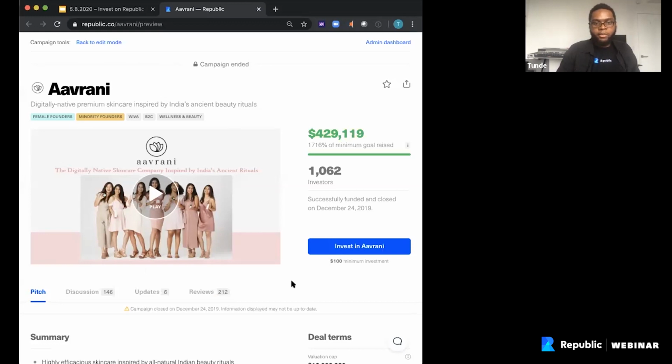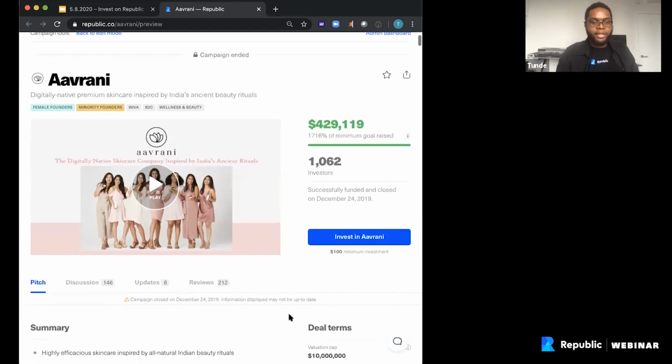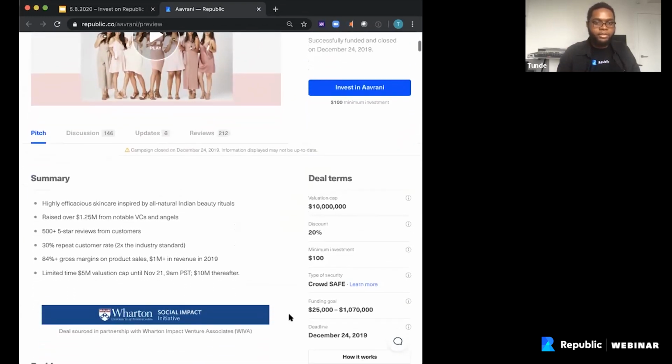On the right side here, we see some metrics that are relevant to the current status of the offering. We see here that E03 has raised almost $430,000 from a little bit north of 1,000 investors. And we can see here that this opportunity closed on December 24th, 2019. Now, if this deal were live, you'd see the end date, and you'd also see the amount of capital that the company has raised in relation to their fundraising goals here. But basically, all companies will start with this deal overview. And then as you scroll down, you'll start to see other sections emerge that can help you in your research process.